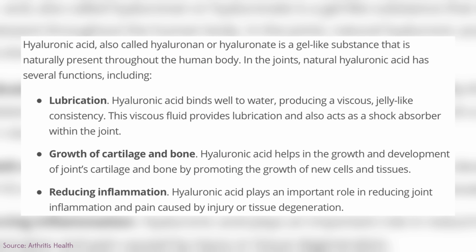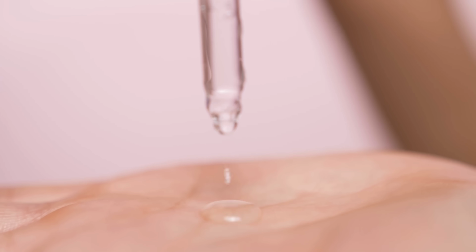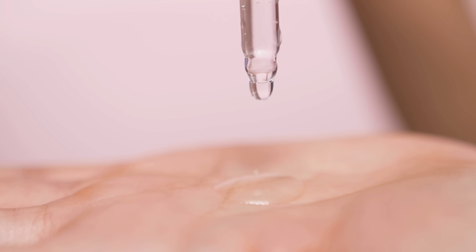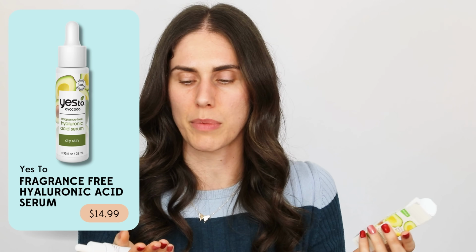And hyaluronic acid, when it's in the body, it's normally in our joints, basically synovial fluid, what cushions our knees and our backs. And it's also in connective tissue and in the tissues of our body. But when it's in our bodies, it's very different than something that we're applying topically to the skin. And a lot of brands, technically they're not wrong because it can hold up to 1,000 times its weight in water. But most of the time, it doesn't actually do that. And this Yes2 product was just a sad disappointment because even as someone who is oily and has a couple of dry patches, I just felt like this wasn't overly hydrating for my skin.